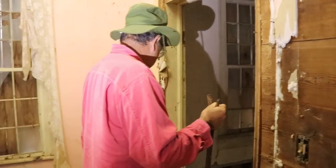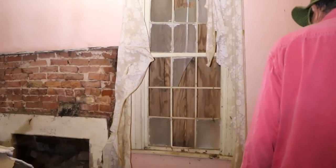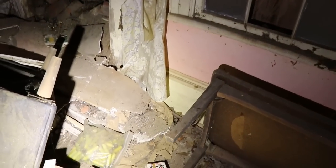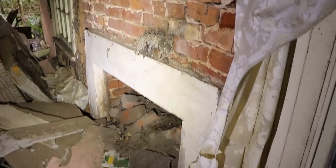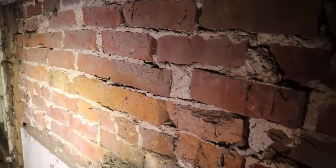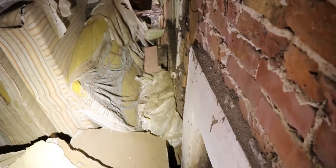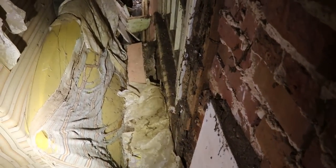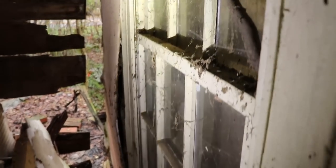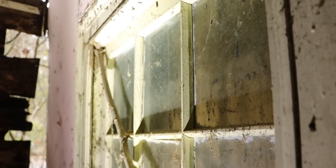I'm going to take a look at this window and see if I can get this wavy glass on video so everyone can see it. See the old brick in there. Walk over here carefully. I don't know if you'll be able to tell on camera the old wavy glass in this 9x9 window, but that's some old glass.